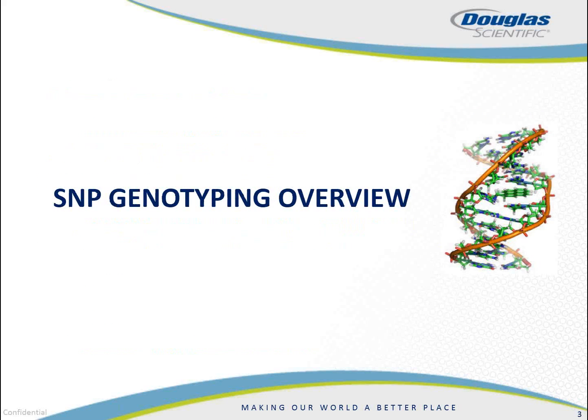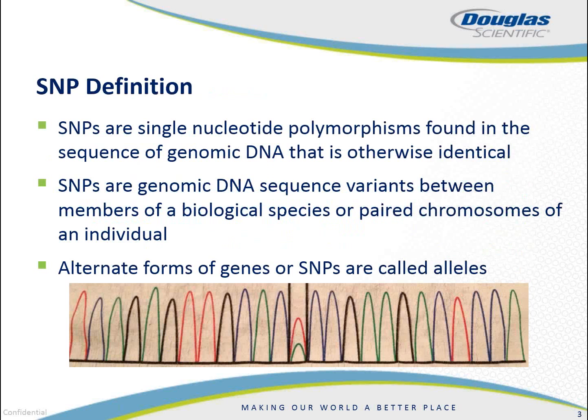So starting with a SNP genotyping overview, SNPs are single nucleotide polymorphisms found in the sequence of genomic DNA that is otherwise identical. At the bottom of the screen I have a Sanger sequencing result. In the center you can see there are really 2 nucleotides sharing one position. This would be an example of a heterozygous SNP.